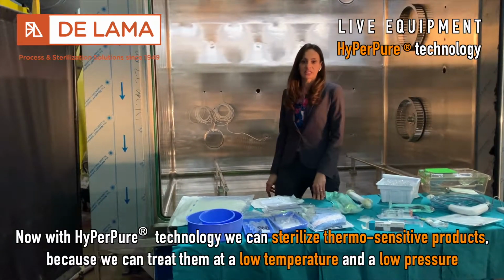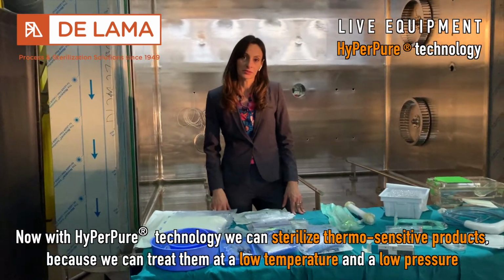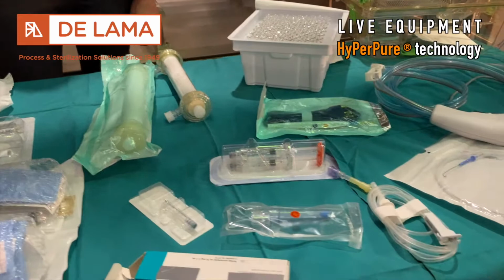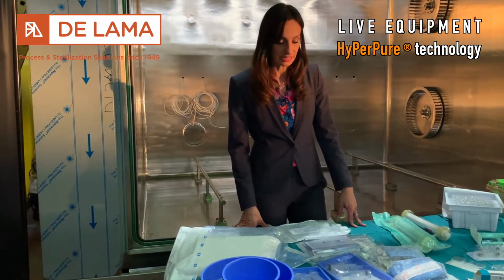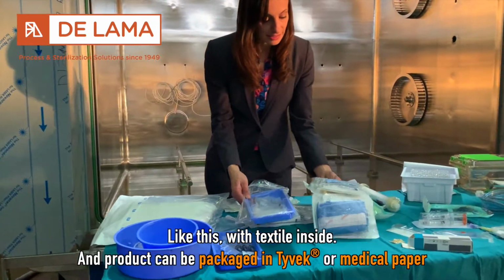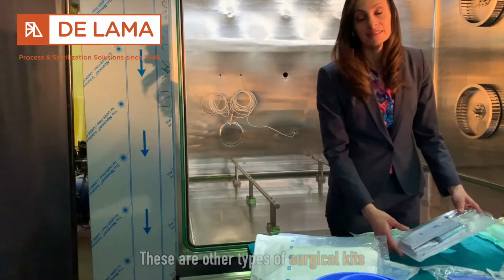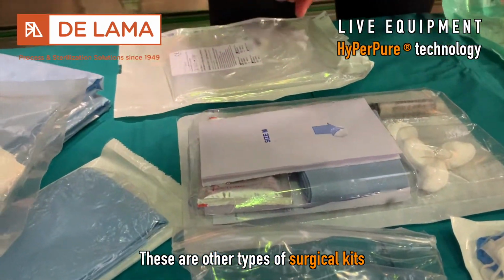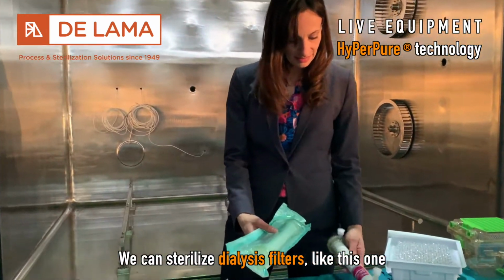Now, with HyPerPure technology, we can sterilize thermosensitive products because we can treat them at low temperature and low pressure. Here we have some samples. For example, we can sterilize surgical kits, like this, with textile inside, and products can be packaged in Tyvek or medical paper. These are other types of surgical kits. We can sterilize dialysis filters, like this one.